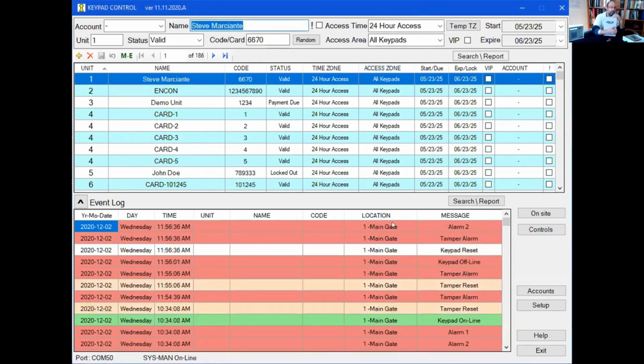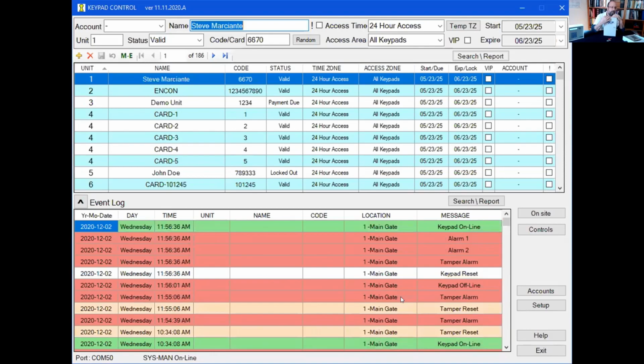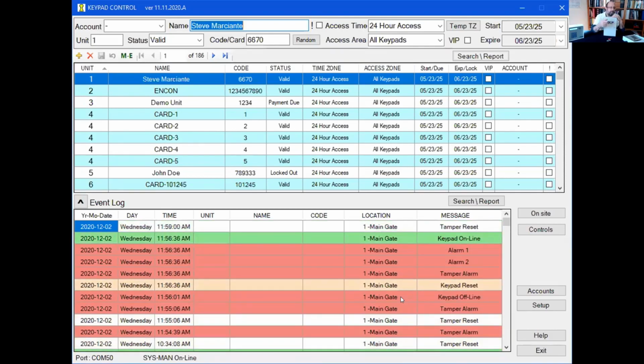And currently, could they see the software? Not right now. No. I can do it in a second. Go ahead. So the software now is running in the wired mode, and it's getting real-time transactions from the System Manager right now. It's updating its activity log because the System Manager stores the data until it's connected to the computer. And if you look in the lower left-hand corner of the KP control program, you can see it tells you what port it's on and that it's online.